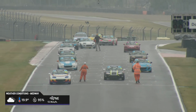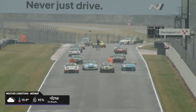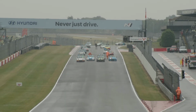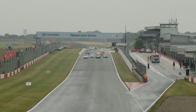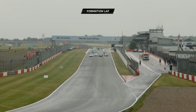Cars arriving on the grid. Who am I going to put my money on for this one? The temperature is 20 degrees, it's nice and warm, albeit the rain continues to fall. Ollie Allwood, very quick in qualifying, very potent in very similar conditions. I want to say Aidan Hills because he's had a stellar year so far, effectively a clean sweep. But Declan Lee and Alex Miller, that's a very quick row 3.